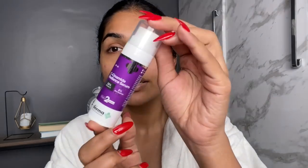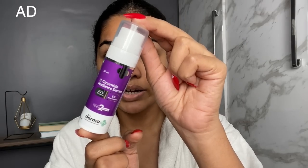Okay, just had a bath. I don't know why my nose is red, but I'm about to do my skincare and I thought I'll show you what I've been using lately. It's something I tried recently and I really like. The first one is the Dermaco C-Cinamide Radiance Serum. It's called C-Cinamide because it has vitamin C and niacinamide in it. Both ingredients are great to brighten your skin overall.